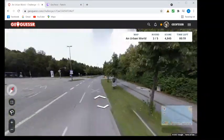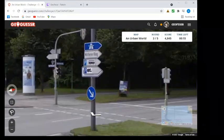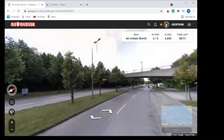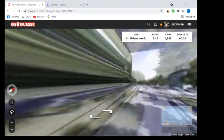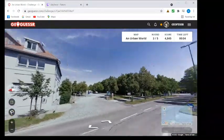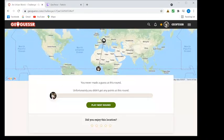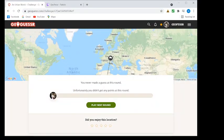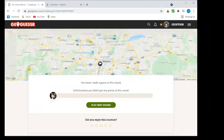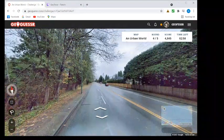So it doesn't have the same street signs. Hansa. Oh, I keep forgetting to guess. It was München. Okay, Munich. Right.